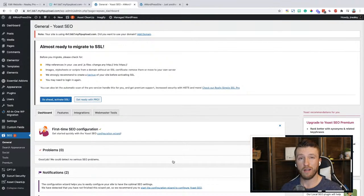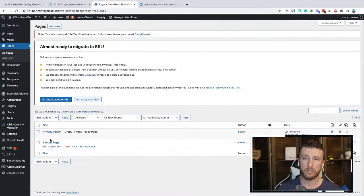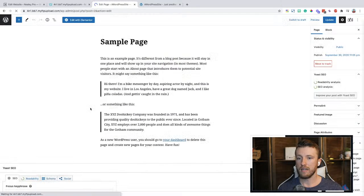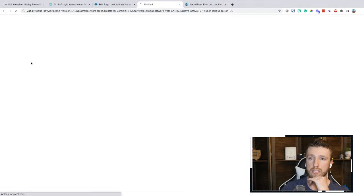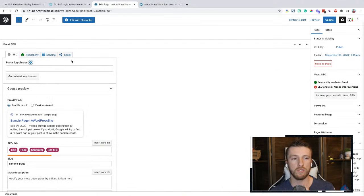Now that's part of the nice thing with Yoast. You'll also want to actually edit the content on each individual page too, because we do want them to show up a little bit different. So we go over to Pages and then Sample Page, and we're going to edit this sample page here. We can see, as I get out of this, down here we have Yoast settings. So the focus key phrase, just read this kind of verbatim. Actually, that's not a tooltip anymore.